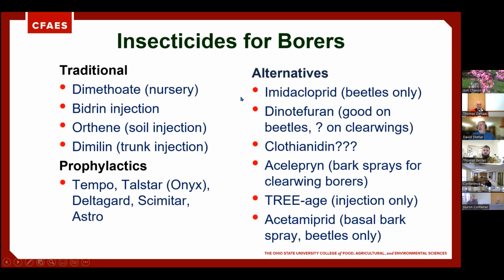When it comes to the beetles, virtually all of the neonicotinoids do a good job, imidacloprid, dinotefuran. Now, notice that I have clothianidin with a bunch of question marks on it. And the reason for that is clothianidin really doesn't have that on the label. But I know it works. And remember, if a product in Ohio is registered for a site, meaning like nursery production or trees or something like that, and I think it will kill a target insect, I can use it.